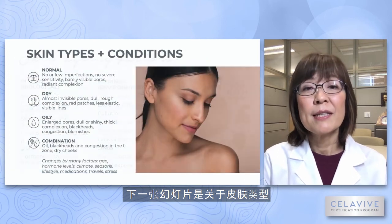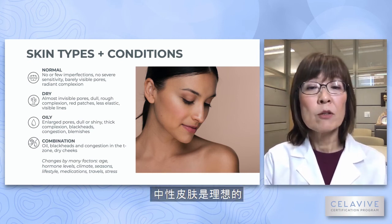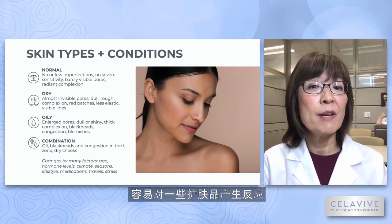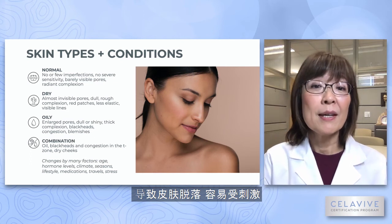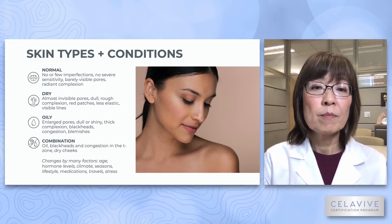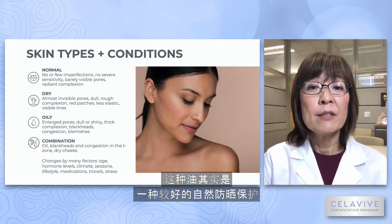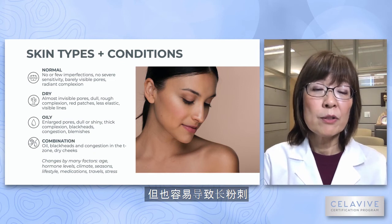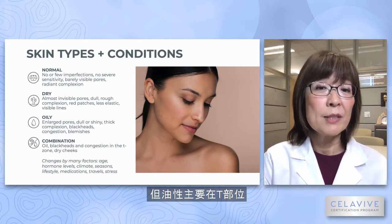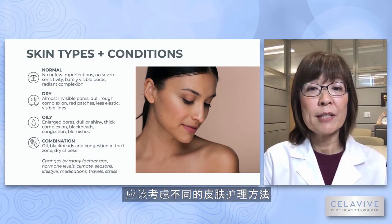The next slide is about skin type. There are generally 4 different skin types: normal, dry, oily, and combination skin. Normal skin is ideal with a balanced moisture level and less visible pores. Dry skin tends to react to some skincare products, resulting in flaky and easily irritated skin. The extreme version of dry skin can be called sensitive skin. Oily skin feels especially oily around midday, but this oil actually gives slightly better natural sun protection, though it is also prone to acne. Combination skin means you have dryness on your cheeks, but oiliness primarily on your T-zone, the forehead and nose area.